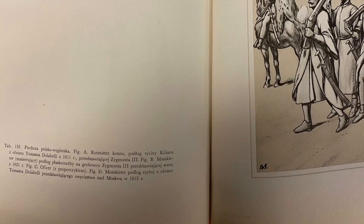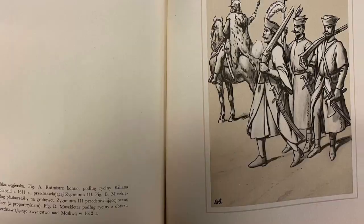Still learning Polish, so I don't know if I can read the captions, but each plate has a caption that explains the details, so unfortunately I'm not going to be able to do that for all of them, but it is there.